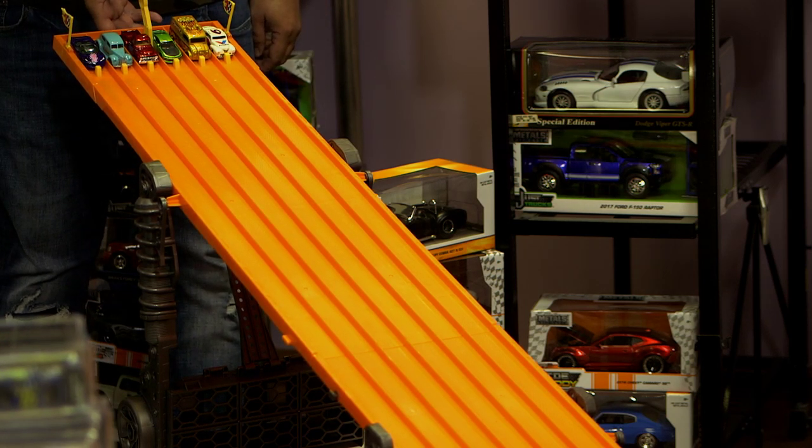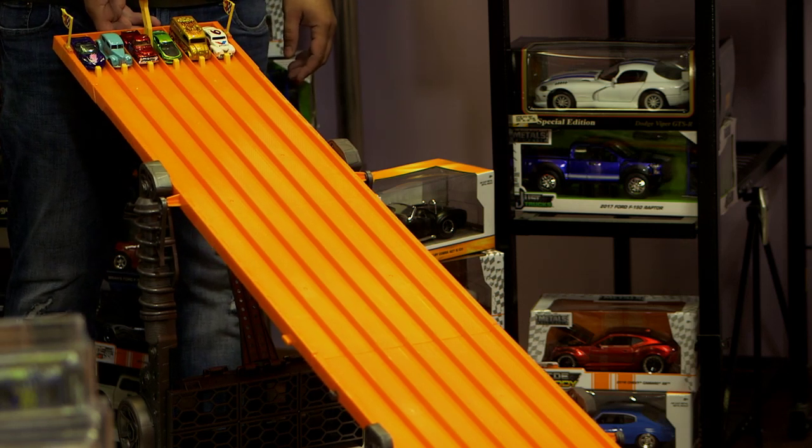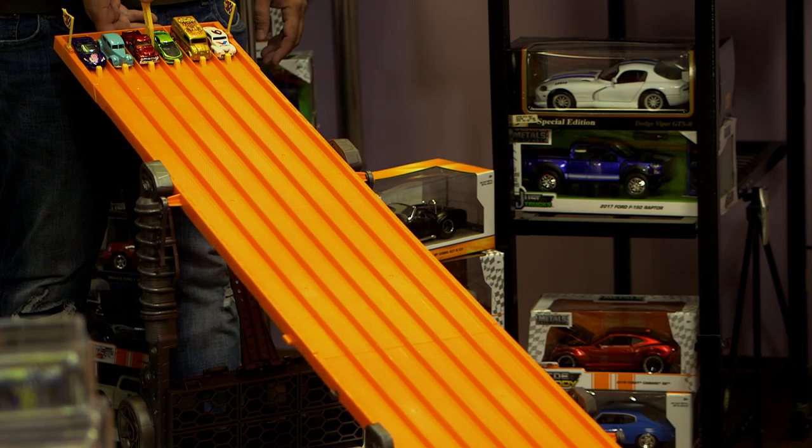All right, here we go. Ladies and gentlemen, start your engines. $10 first heat. Three, two, one, go, go, go.